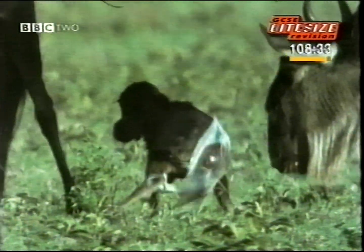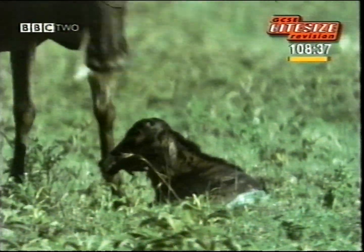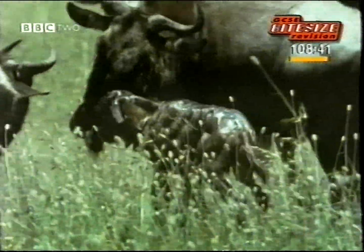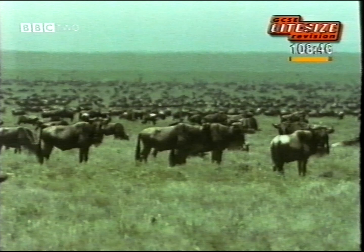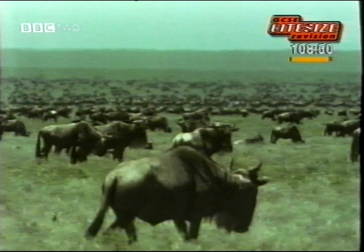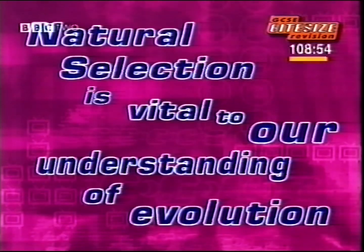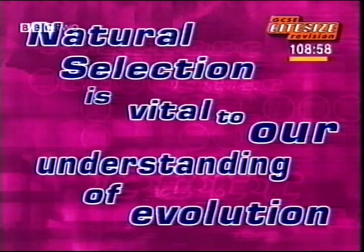So in every generation, most of the children will be born to those animals that have what it takes to survive and reproduce. And those children will tend to inherit what it takes. So as the generations go by, the average animal in the population gets a little bit better. This theory of natural selection is vital to our understanding of evolution.